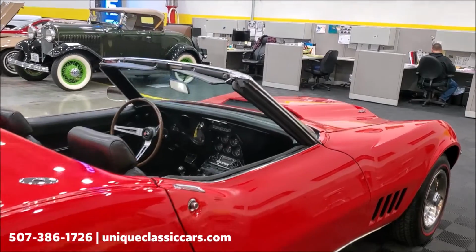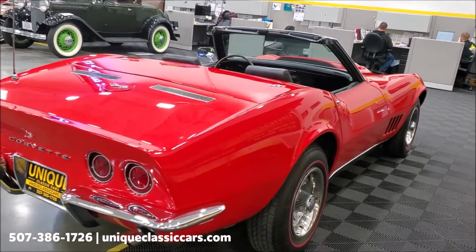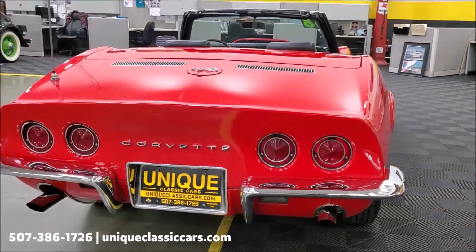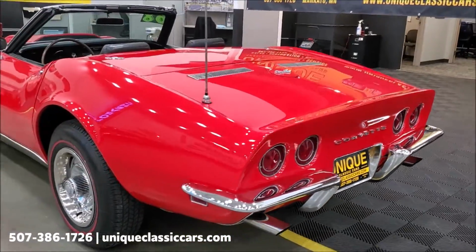4-speed transmission in this car, which, I mean, you got to have that, right? These chrome bumper Corvettes really came on in popularity here in the last 5 to 10 years. Their popularity and values continue to climb. And when you see an example like this, it's easy to see why.